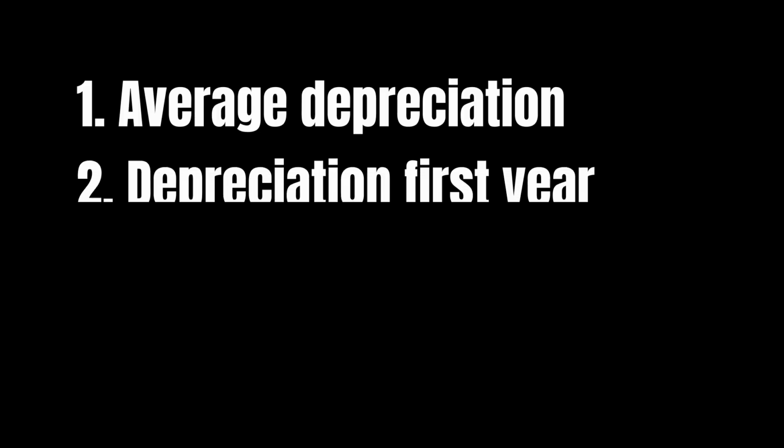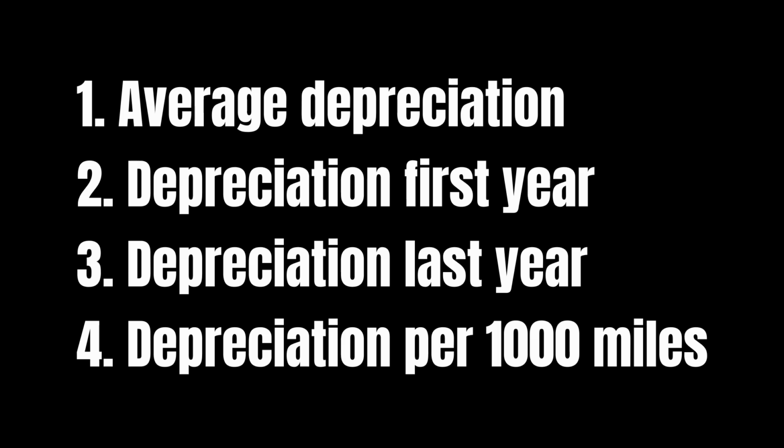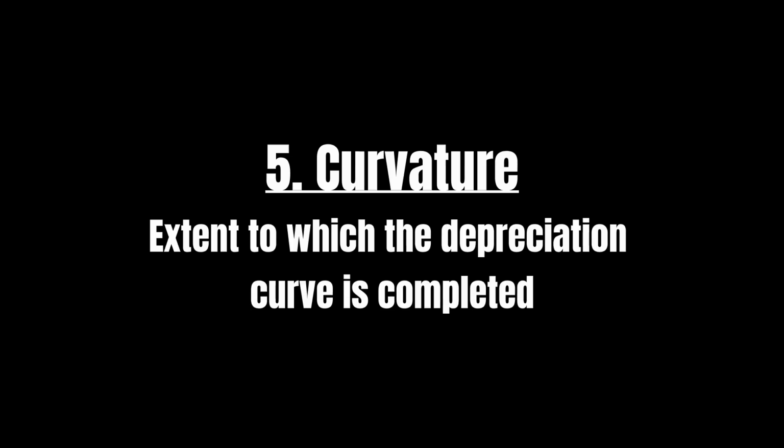Now in the leaderboard I have the following metrics included: the average depreciation, the depreciation in the first year, the depreciation in the last year and the depreciation per 1000 miles. And for all of those I included the absolute and the relative number, so it's easy to compare the cars. Finally then, I also included a curvature measurement, which shows the extent to which the depreciation curve of a car is completed.